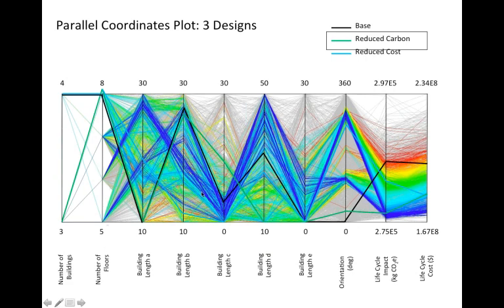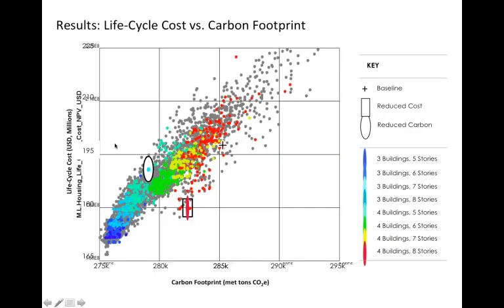So you can get a pretty good picture in terms of what's driving good performance, at least with respect to these parameters and these performance goals. We can also show these designs, each dot here representing a particular design configuration, on a chart like this, showing the trade-off between carbon footprint and life cycle cost. And you can see that the 3-building, 5-story configurations mostly outperform all of the other configurations in this particular case.